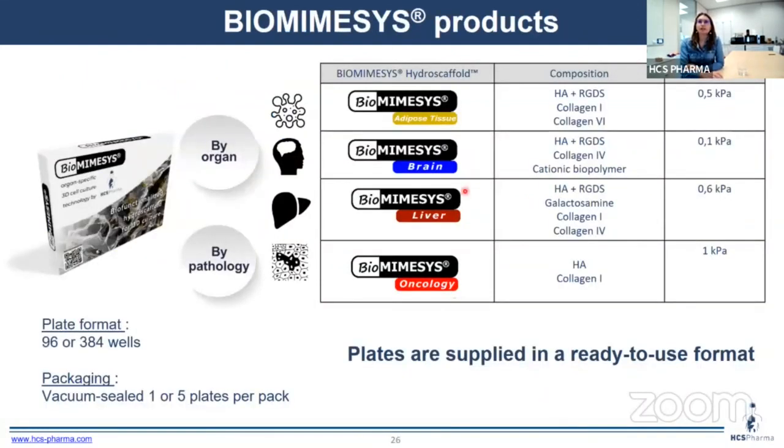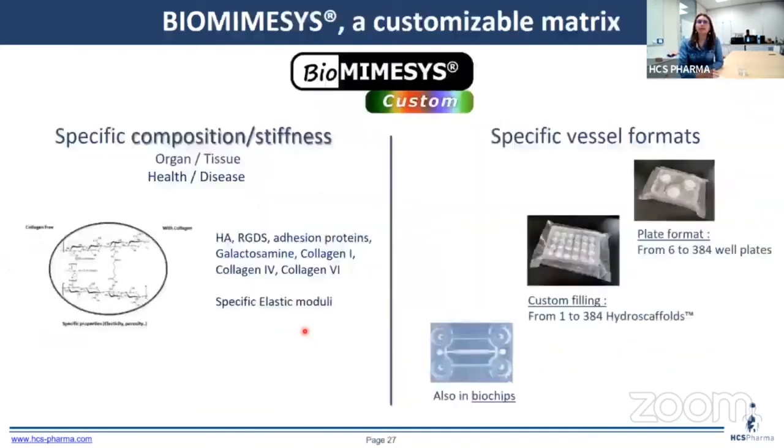For your information, we have other versions of BIOMIMESYS, including BIOMIMESYS Adipose Tissue, BIOMIMESYS Liver, and also pathological versions, which is BIOMIMESYS Oncology. The plates are available in 96-well plates and also in 384-well plates for BIOMIMESYS Liver and Oncology. Moreover, the plates are supplied in ready-to-use format. We can also produce a BIOMIMESYS Custom if you want, for example, a specific composition or a specific stiffness for your studies, or if you want a specific vessel format, including biochips.